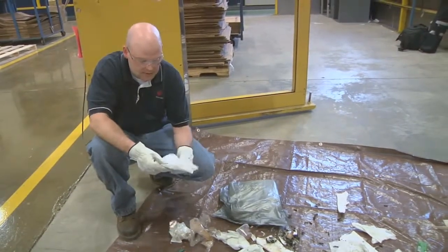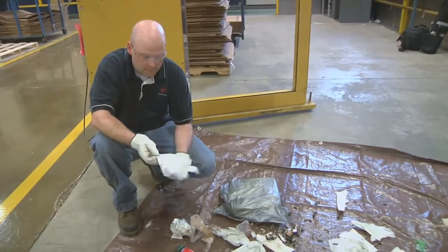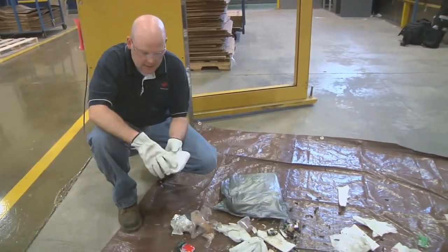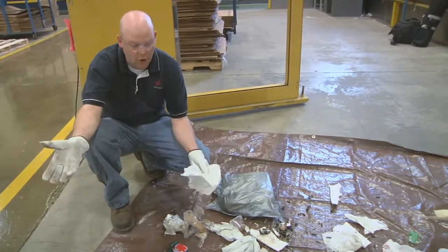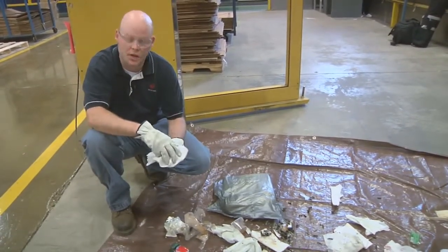Instead of using these disposable towels that we throw away, we have actually launderable towels in the back of the plant that maybe they can use instead of these, so we don't have to throw them away. Number one, we don't have to buy them. Number two, the other launderable towels are already in use in the plant. We just need to utilize them in this area.